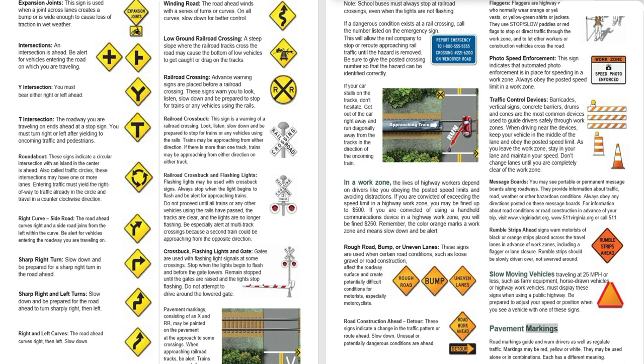Pavement markings. Road markings guide and warn drivers as well as regulate traffic. Markings may be red, yellow, or white. They may be used alone or in combinations. Each has a different meaning.